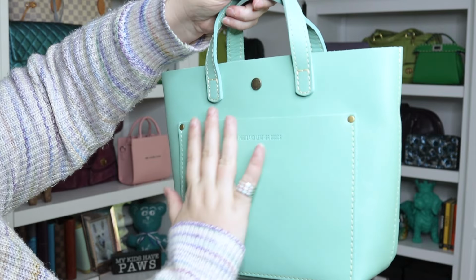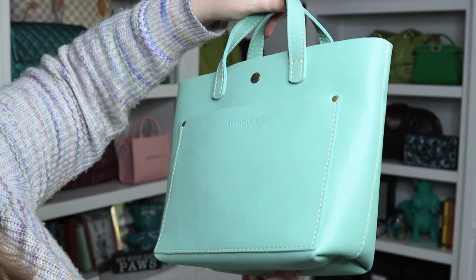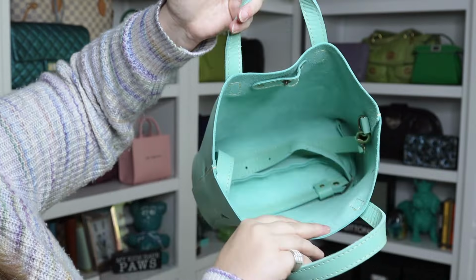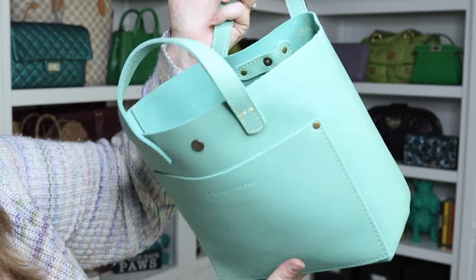And this is a mini crossbody bag from Portland Leather Goods. So here's a little spin, very simple bag, one big pocket that will fit your phone. The color on this one, by the way, is mint. This was my first Portland Leather Goods bag, I think. This started the insanity of the rest of it. So it's just a big open thing, no pockets on the inside. It does have a crossbody strap that's adjustable.